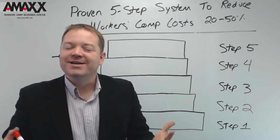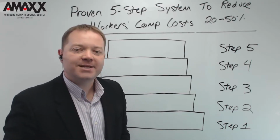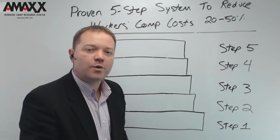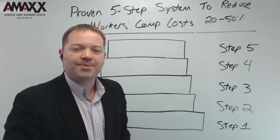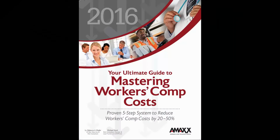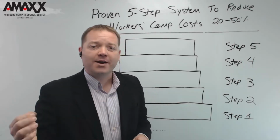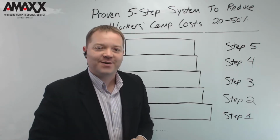Now, there's no mystery in how to reduce workers' comp costs. That code was cracked over 25 years ago, and the system has been implemented in hundreds of organizations throughout that time frame, consistently achieving a 20% and oftentimes greater than 50% reduction in workers' compensation costs. And that proven five-step system has been documented in detail in the 2016 version of your ultimate guide to mastering workers' comp costs. I want to give you an overview of each of those 5 steps to hopefully set you on a path to reducing your work comp costs by 20% and hopefully greater than 50%.